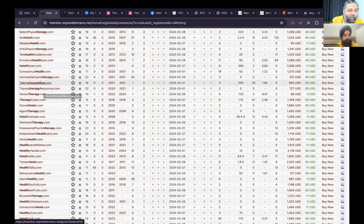Yeah. What is Therapy Cubes? I am liking this name, Therapy Cubes. Wow, this is a brandable name. Any therapy company can use this.